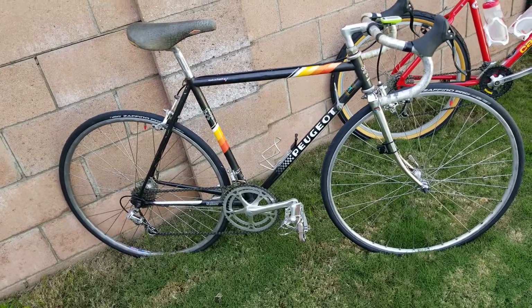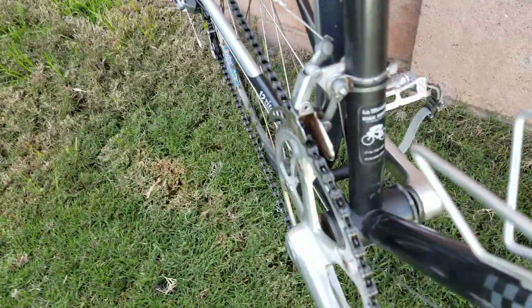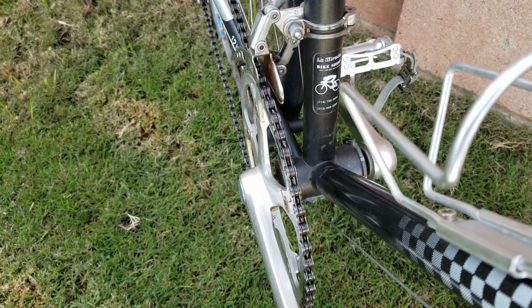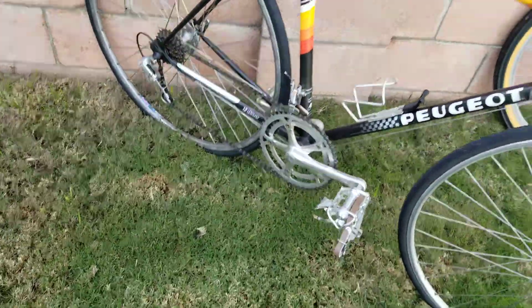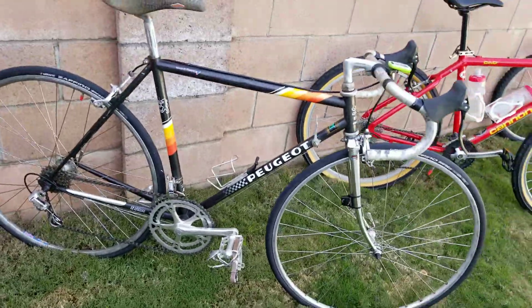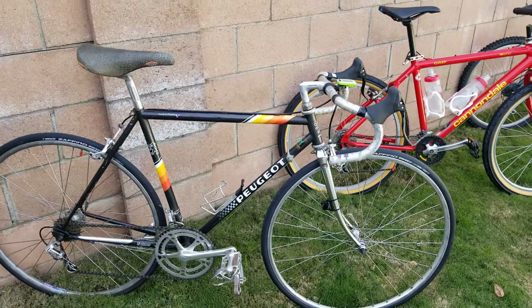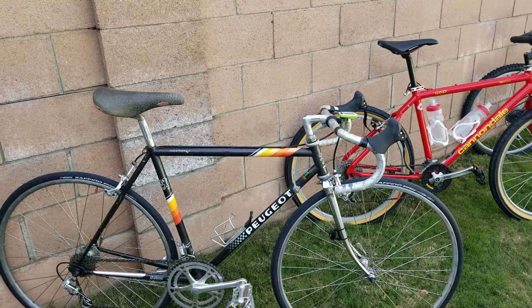I have the original bike shop sticker on it, and it was a bike shop in La Mirada, California. It was called La Mirada Bike Shop. Pretty simple. So that's kind of cool that the original sticker's still on the bike. I doubt the bike shop's still in business. It has both phone numbers still on it, a 213 and a 714 area code. So that's kind of cool.